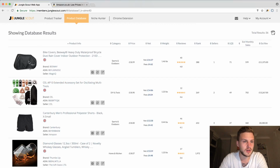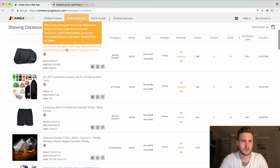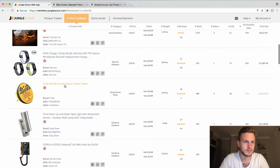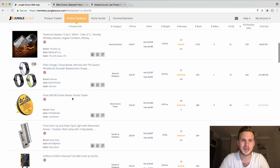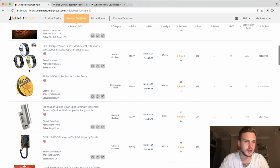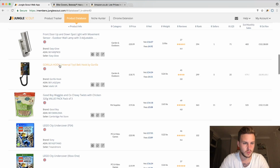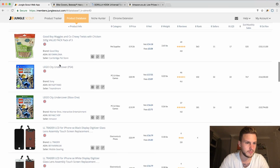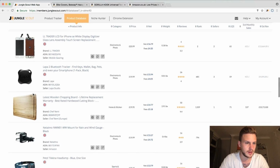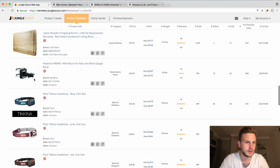So these bike covers are pretty decent, good price. I'm just going to open them up. That's the first result. I'm looking on the left-hand side for things that could potentially be FBA-able, so private labelable. These glasses, don't want those. Fitbit, are they Fitbit? Yeah, Fitbit will be patented. It's a brand. These, I don't know what that is, but it's a hook of some sort, so I'll open that. Again, Lego, can't sell that. Phone screens, don't want to sell any of that. Not sure what this is, but it's electronics, don't want that.